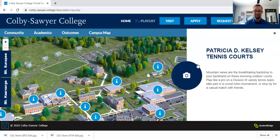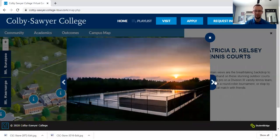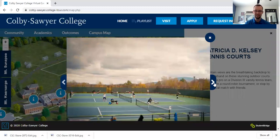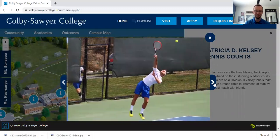Next up are the tennis courts. These are off the backside of campus and they have a gorgeous view of the mountains in the distance. So whether you play tennis casually or you're participating in our Division III varsity team, this is a great facility to take advantage of.